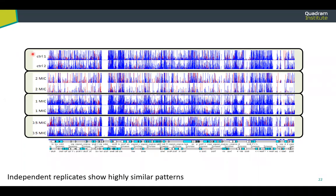But what we have is a control condition where these guys were growing with no drug, but you have control one and control two. Those are independent replicates. And then you have the same with different concentrations of drugs. And you can see that really the concordance between the two repeats is very, very high. There are a few examples where you have a little spike that's present in one control but not the other. But largely, this data reproduces very strongly.